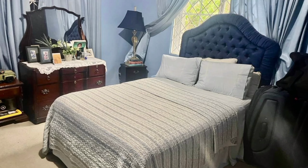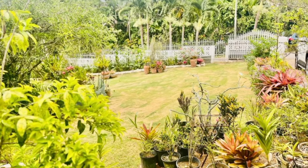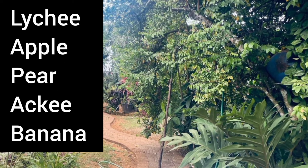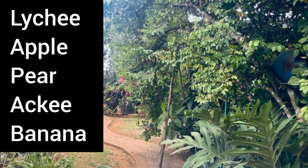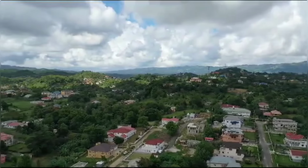The basement features a self-contained one-bedroom flat, perfect for income generation or hosting guests. This property is also a horticultural paradise, offering a rich connection to nature with mature lychee trees, apple, pear, ackee, and banana. Here you will be surrounded by nature's bounty in the cool, refreshing hills of Mandeville.